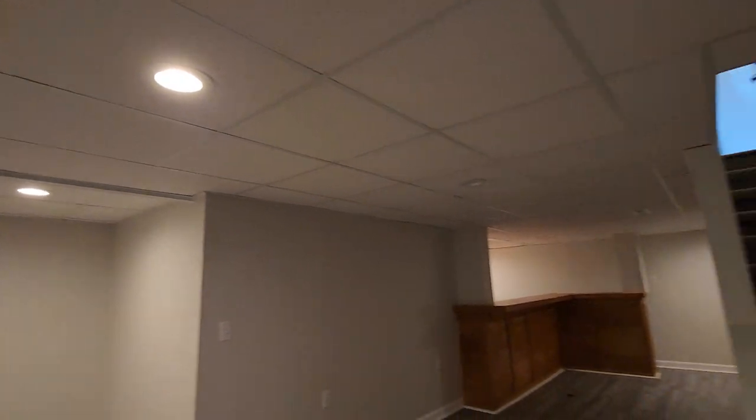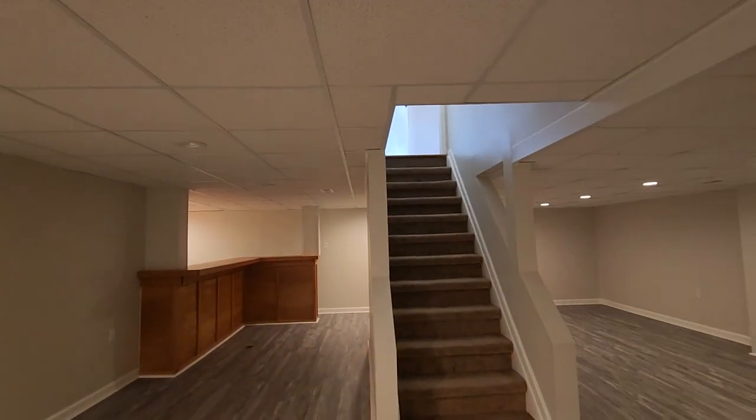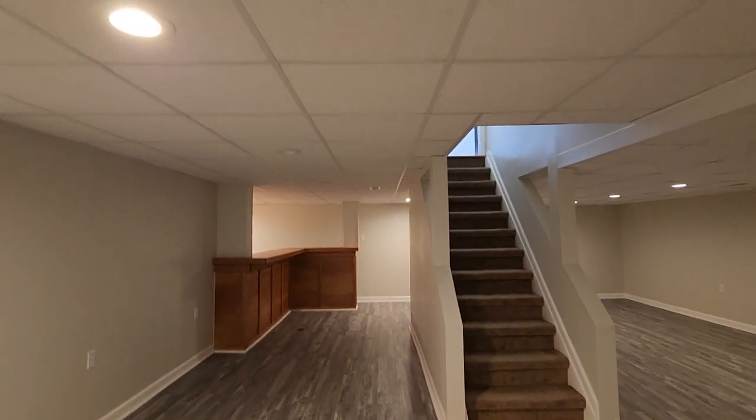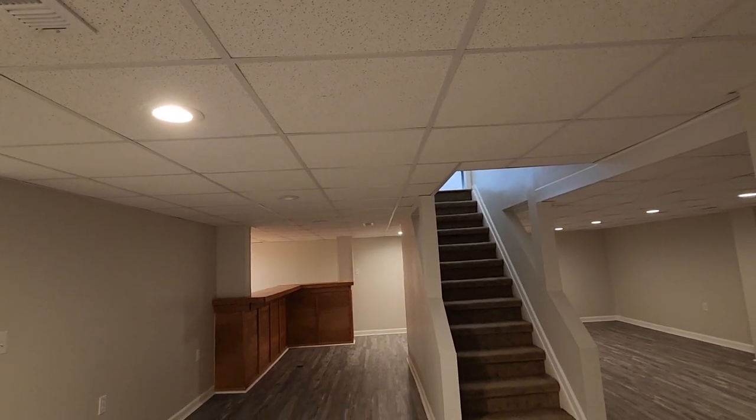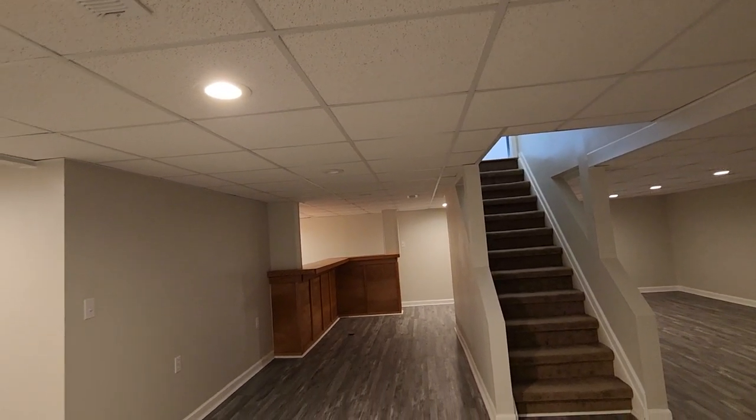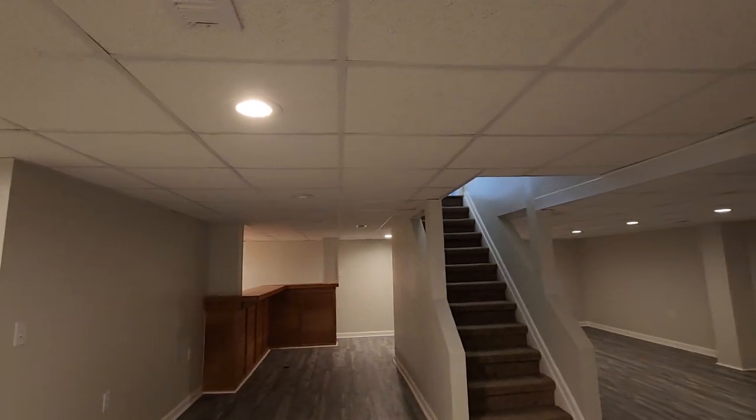Now, part of the basement is fully finished. It has a drop tile ceiling and recessed lights, but because of the height limitation of the basement, when you are in the finished area, you do feel like it's really cramped. It's really low. You can't even stretch your arm straight without hitting the ceiling.